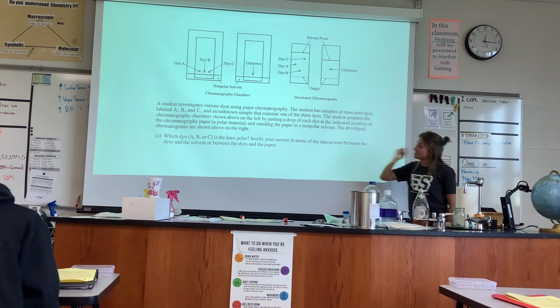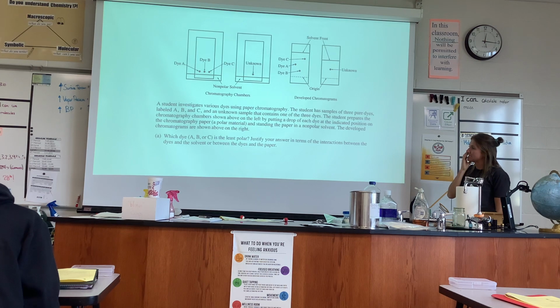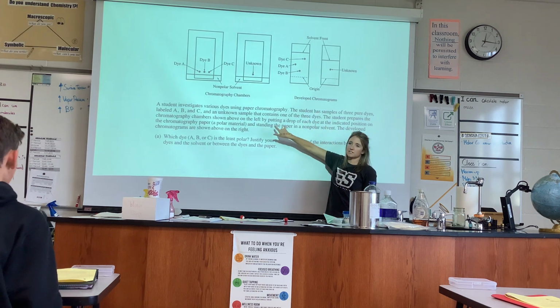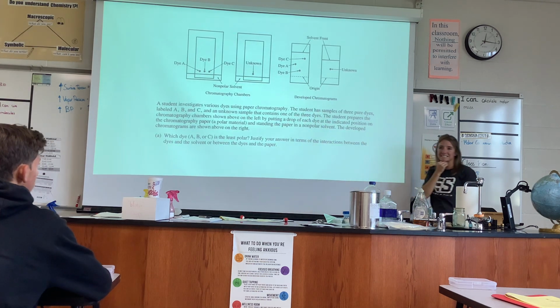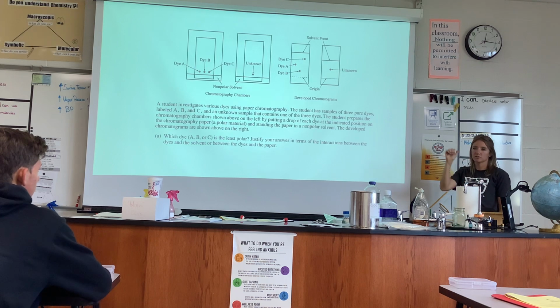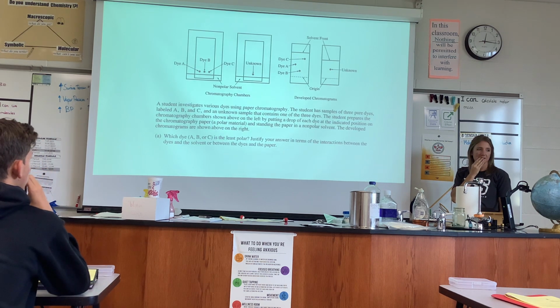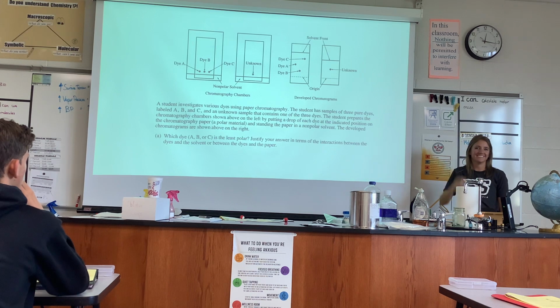Okay? So the question here says, which dye, A, B, or C, is least polar? So based on how they separated, based on what we circled, which one is least polar? Show me an A, a B, or a C. A, B, or C. It would be C. So if you said B, you're just opposite.